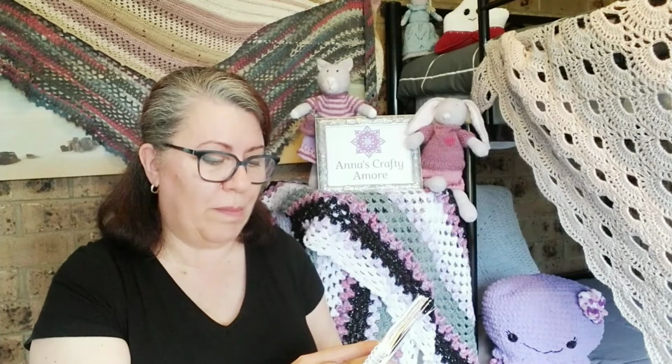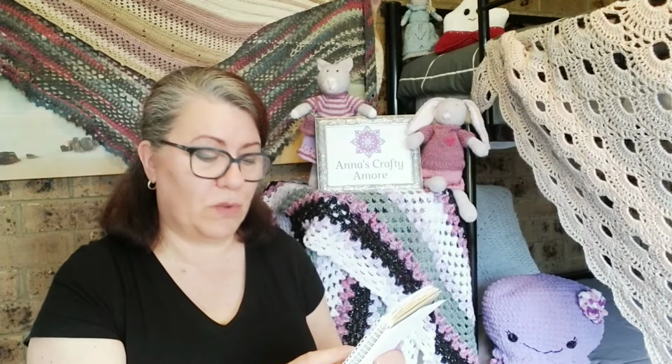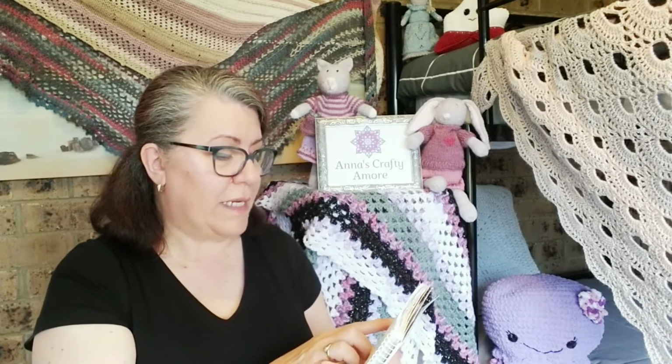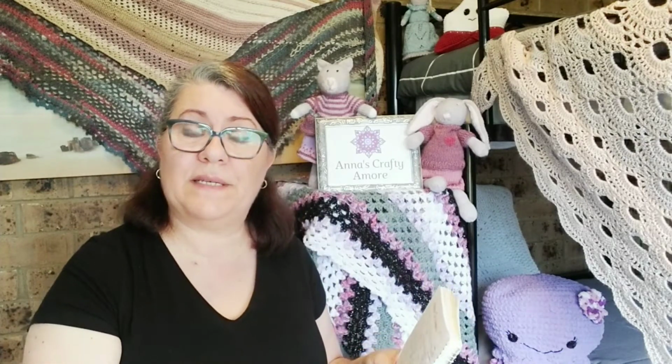The next one is a cardigan, and it's by Wilma Westenburg. It is a paid for pattern, but I think it's also a pattern that is free on her blog. willmade.com is the website. And it's a crocheted cardigan, but it has really nice functionality to it. It has a zipper.